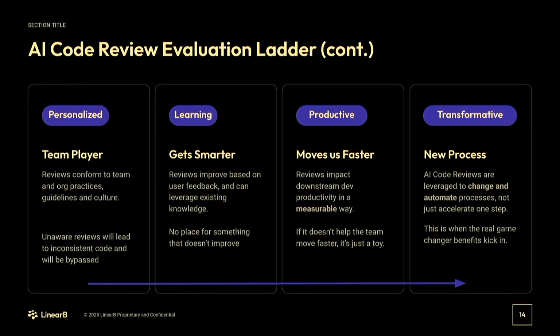And then at the end of the ladder is, can it help me transform? So maybe a great AI code review system makes my team or my organization 10% more productive. That's great. That's a lot of money. That's a lot of value. If it can help us transform the way we work, begin changing the process, if I can skip a human in 10% of the times, that's way more than 10% productivity. So at the very best, those systems are transforming how we work and allowing us to invent new ways for the actual SDLC. That is not just the same rigid process that we had before. Those are the places where the benefits really begin to shine. So I need to look for the opportunities to use something like AI code reviews to really change how we work and not just augment it.